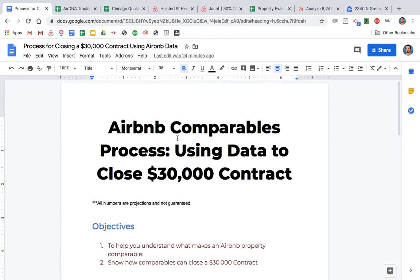Today we're going to be talking about the Airbnb comparables process. So, walking you through how I compare an Airbnb property to another one, and using that data to close the $30,000 contract. They kind of go hand in hand, these two.